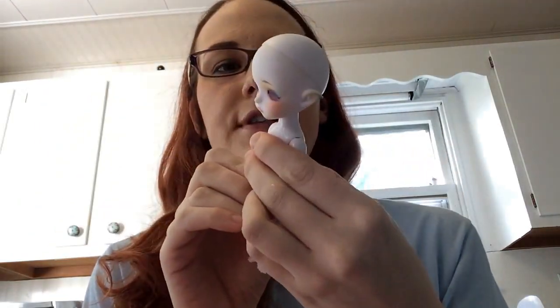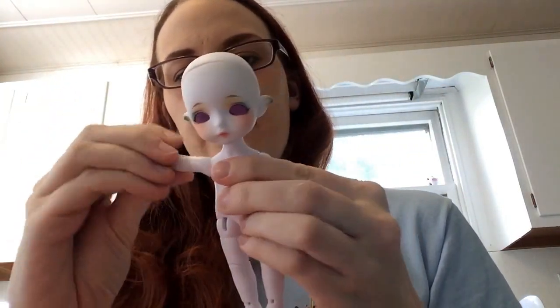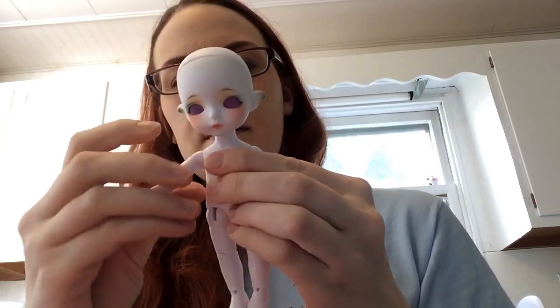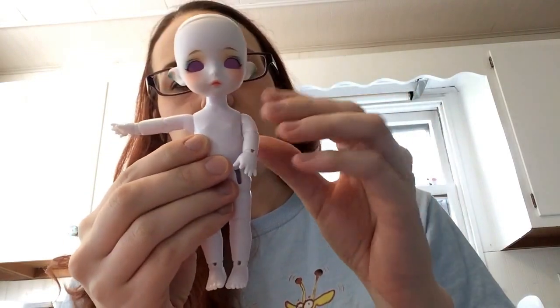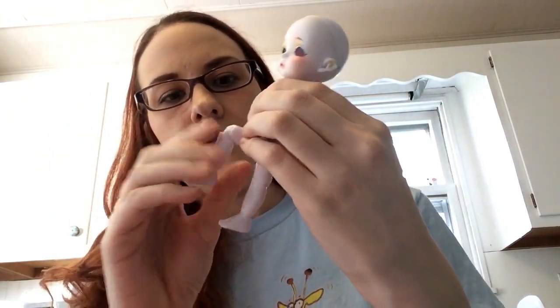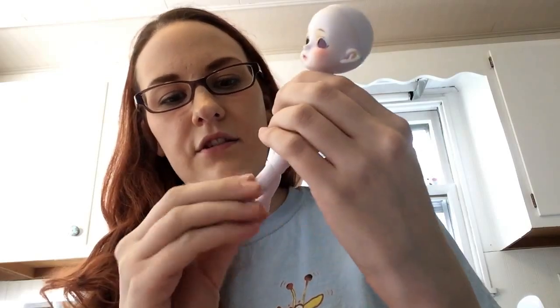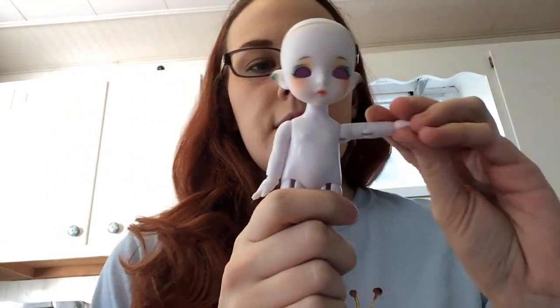I ordered her some Mako eyes, the new owl eyes. I got her those ones so that, what body are you? She seems to pose nicer than version 1. She's not kicky, so I'm guessing she's version 2, so that's good. That's what I actually prefer.